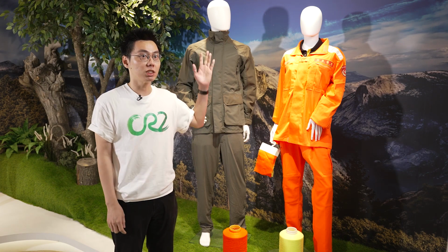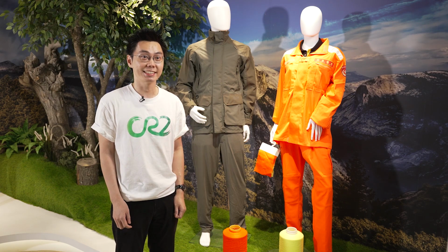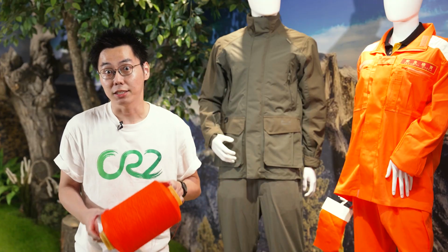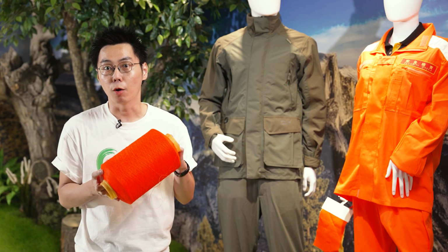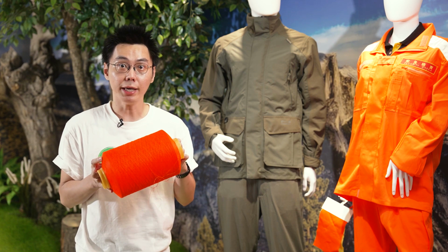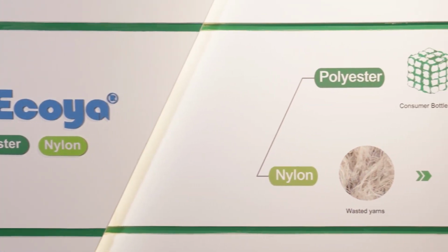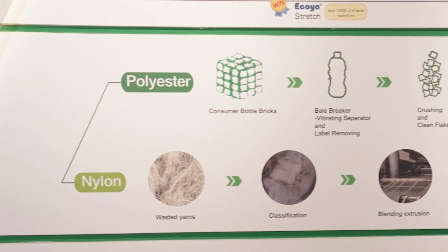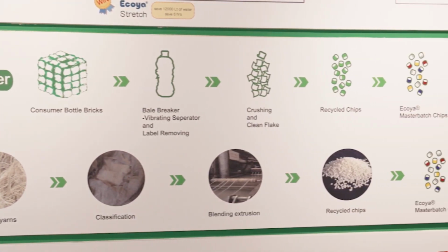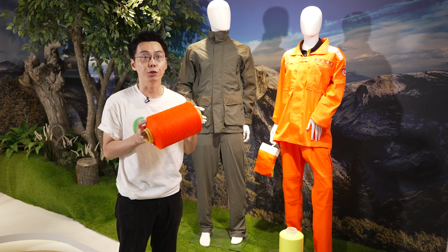Second, our high visibility fabrics enable the wearers to be seen from a distance. These high visibility fabrics are also available in recycled solution dye versions, Re-Ecoya. In Re-Ecoya, the color master batch is added to the polymer from the beginning of the process. Therefore, the color durability is much longer compared to piece dyes. Moreover, after years of usage, against rainstorms, the color and shapes will still remain the same even after multiple washes.